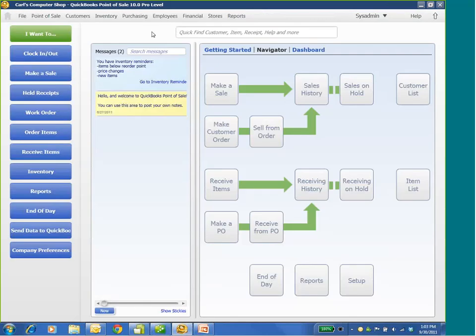Preferences. And I can actually go right from here, by the way. We have the navigator, sticky notes, and then you can also customize the left-hand table of contents, if you will, by user. And we'll go over the security too. So company preferences, again, it's a big arena.